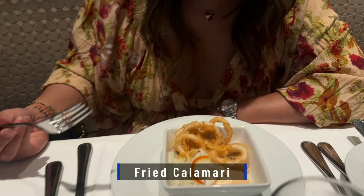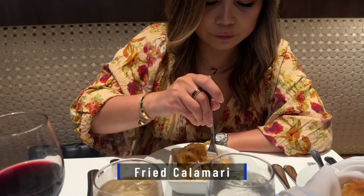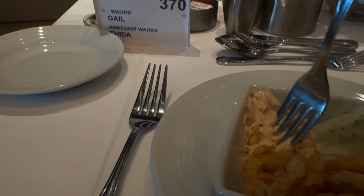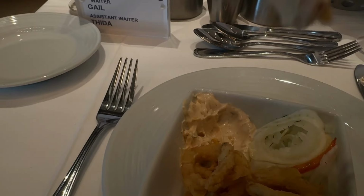Calamari. Fried calamari. Go for it. It's good. Thank you. Very good.